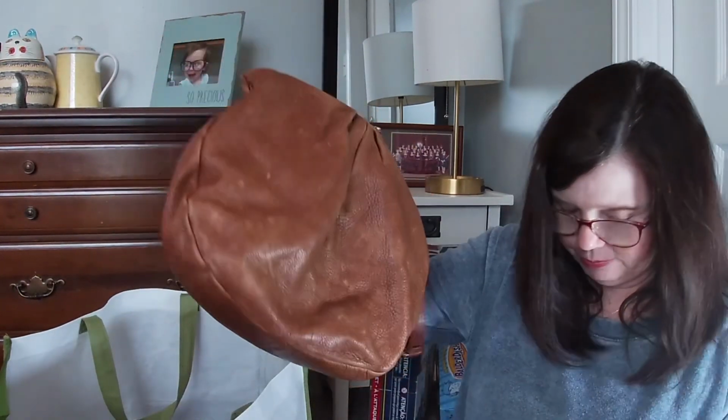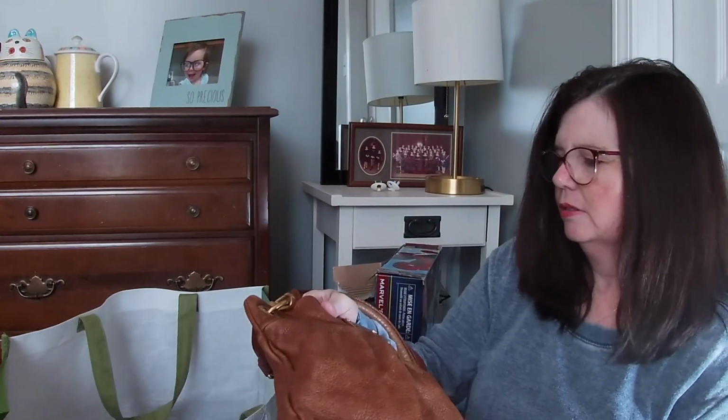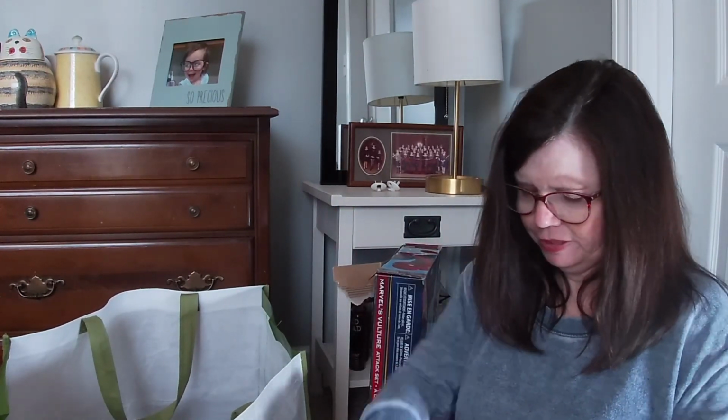Then this Banana Republic was $2. And then this Marc Jacobs was $3, but it came with the dust bag. So that's always a win. Oh, I don't know. I didn't see that the dust bag was charged. She must have charged me for that. No, she didn't. She definitely only charged me $8 for both of them. Well, I didn't realize that the dust bag was for sale. I just assumed it came with the purse. So anyway, I hope I didn't short her on that. If I did, I didn't do it intentionally.